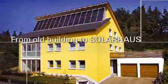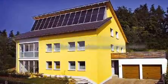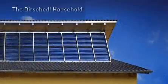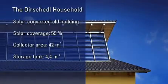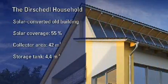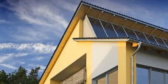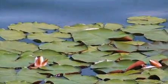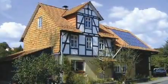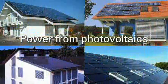Converting an older building into a solar house requires more than just good insulation. Sometimes significant modifications have to be made to the building itself, as was the case with this 2-family house. But the expense was worth it. Today, over half of the house's heating needs are met by the sun, and the energy-wasting old house became a brand new solar house.